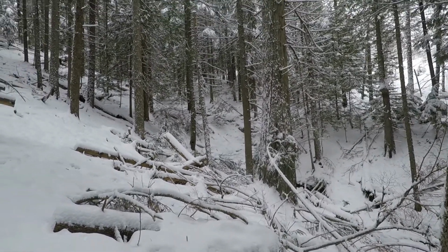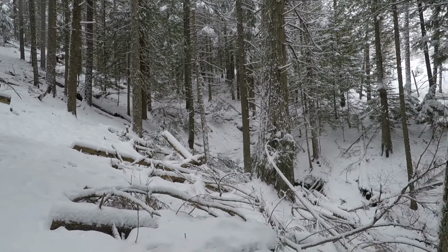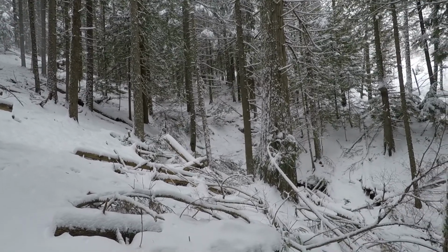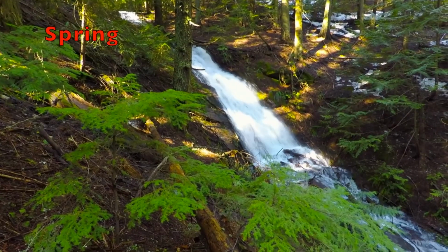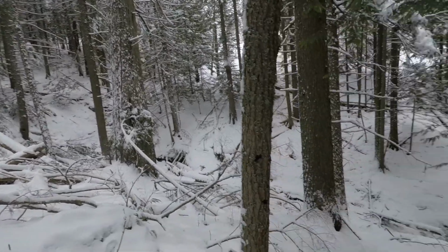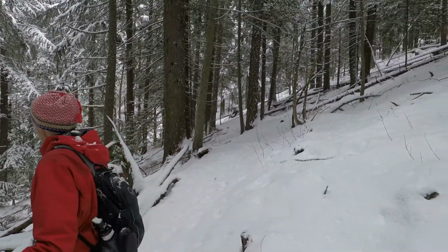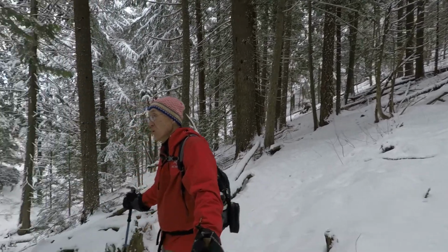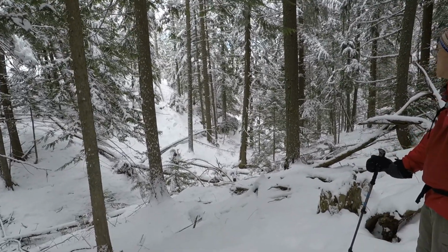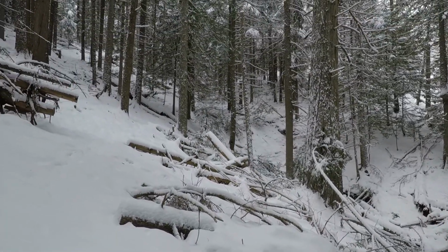Very interesting. Here again is the water slide, and it's totally frozen and can't hear or see water. Usually it's a nice cascade. Pretty snowy. Yeah, it's beautiful here. I don't hear any water sound. Well, there's not a lot of sun in this little valley here, so I'm sure it's a lot colder. Definitely frozen.